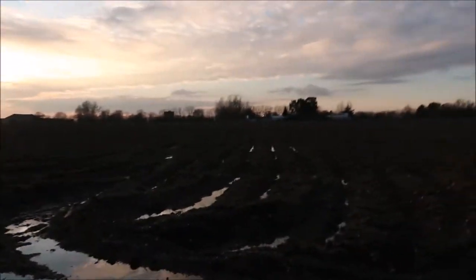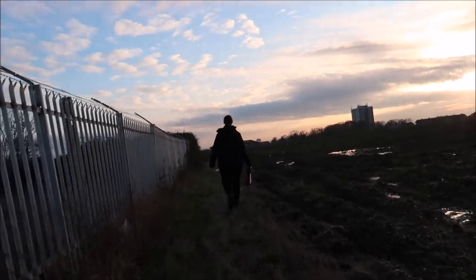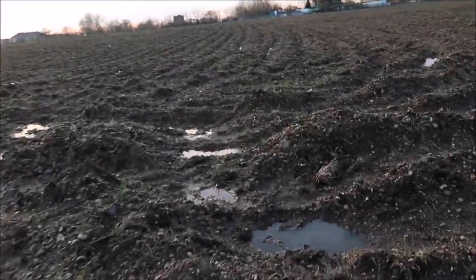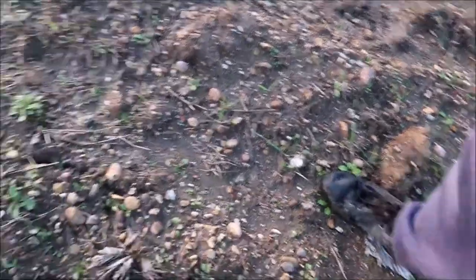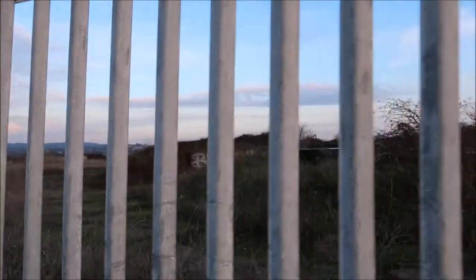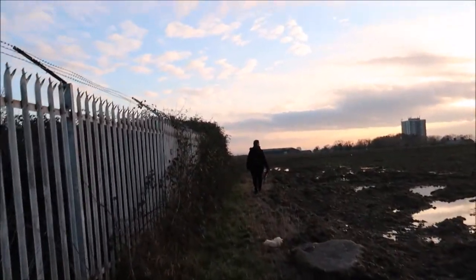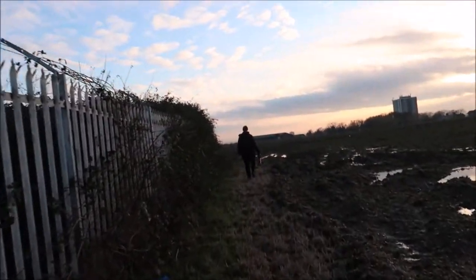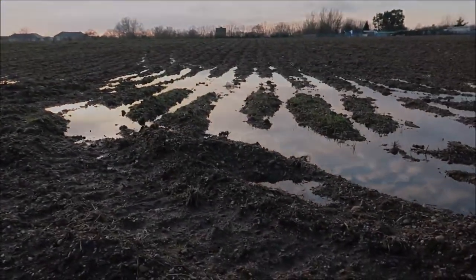Lovely sunset. But we're just going to try and find another way across the muddy field, because if you walk on that, you're definitely going to have a little bit of a sinky poo in that. But the site is just in there. Really cool. Something very unique. I haven't seen a site that big in, well, forever. Look at that. Oh my god.